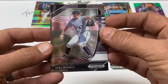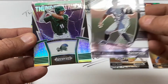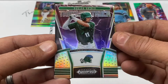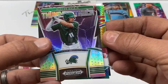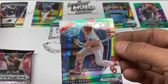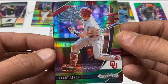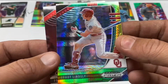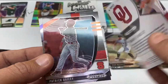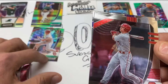Okay, I got Cade Mechels. Okay, this is an insert. Ooh, a Thunderstruck. Hudson Haskin, out of Tulane. Next. Oh, Brady Lindsley. It's not a numbered card, I don't think, either. Just a prism. Nice. I'll put all the prisms up there, dude. They're so sick. How beautiful, huh?